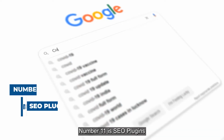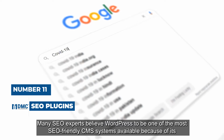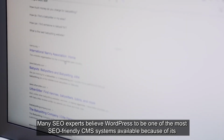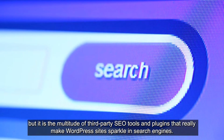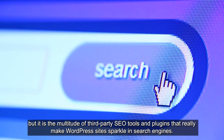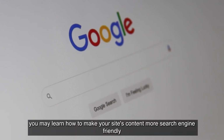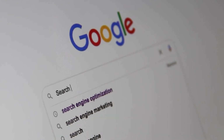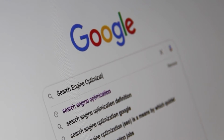Number 11 is SEO Plugins. Many SEO experts believe WordPress to be one of the most SEO-friendly CMS systems available because of its many built-in SEO features, but it is the multitude of third-party SEO tools and plugins that really make WordPress sites sparkle in search engines. With the right SEO plugin, you may learn how to make your site's content more search engine friendly. That's why we believe an SEO plugin is a need for any WordPress site.